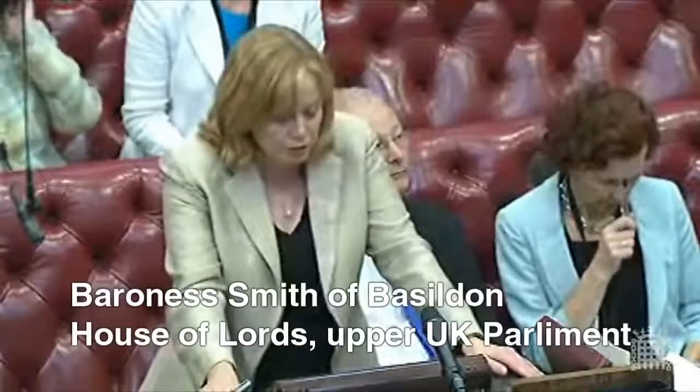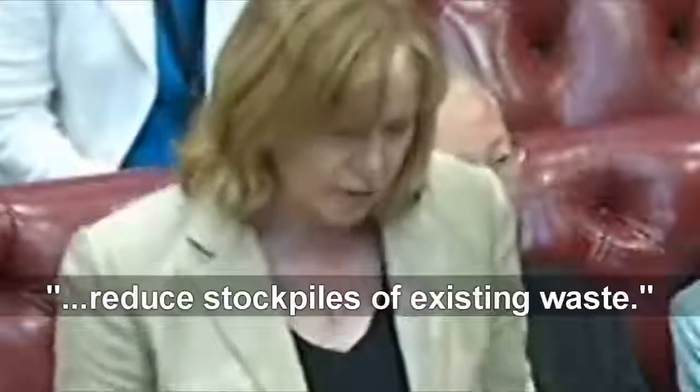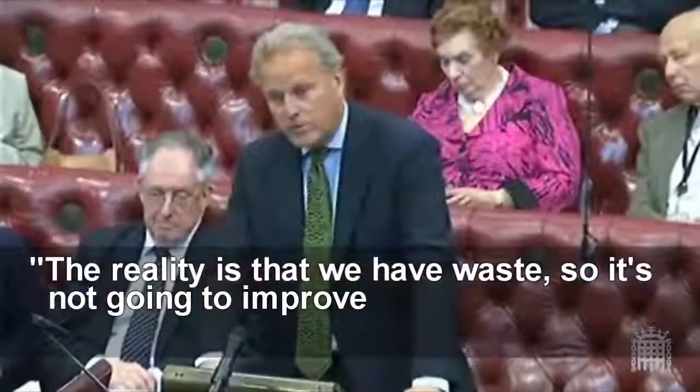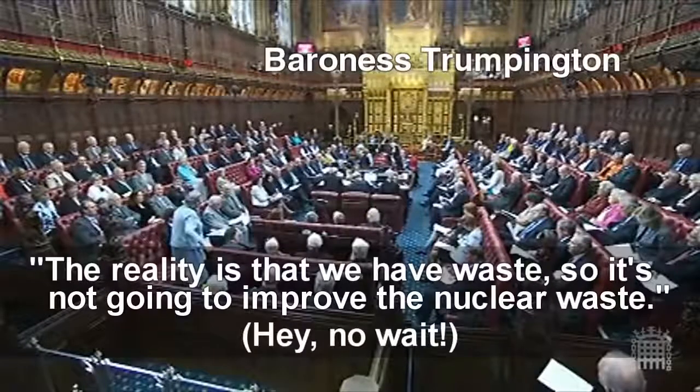Now, with liquid fluoride thorium reactors, no high-level waste material is generated, and it can also reduce stockpiles of existing waste. So given that, is there more the government can do to test the technology? The reality is that we have one, so it's not going to improve the nuclear waste. Please forgive my ignorance, but what is thorium?